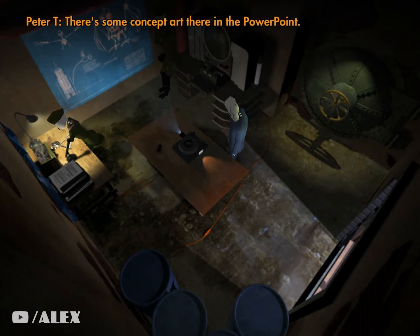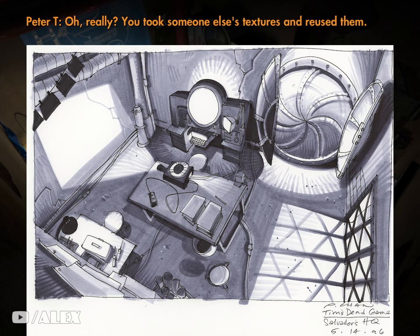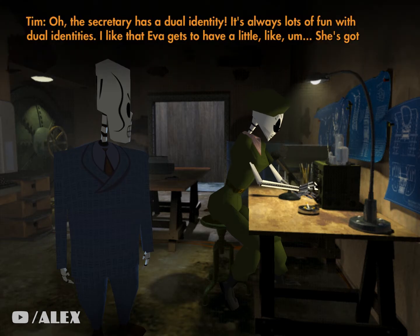Yeah. There's some concept art there in the PowerPoint. Yeah, because I remember, I just took Peter's stuff and inverted it to make it look like a plan. Really? You took someone else's textures and reused them? Great artists borrow. No, wait. Good artists steal.